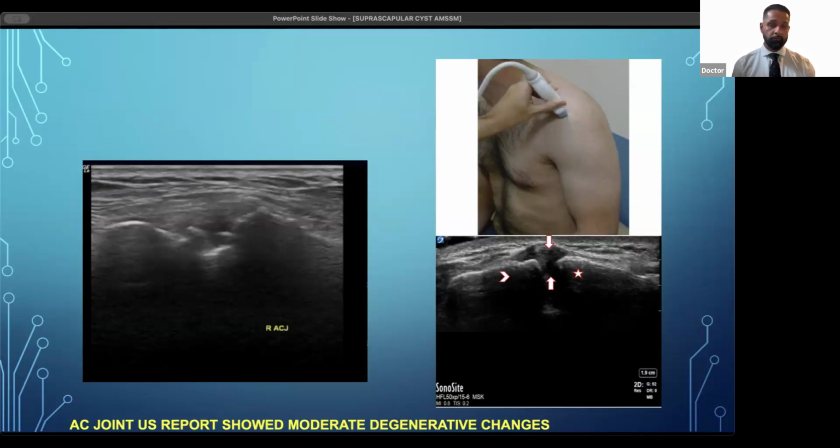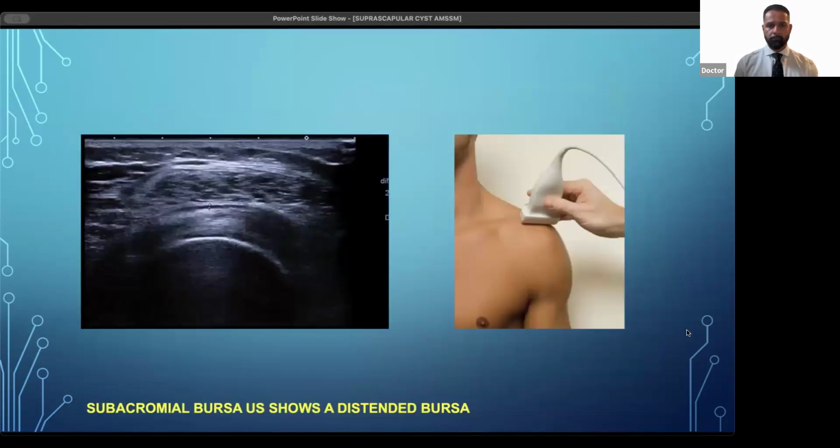They typically say it's either from AC joint degenerative changes, or from a labral tear or capsular trauma. So right here is the AC joint they're showing you, and this is the fibrocartilaginous disc in this place right here. So these are good examples on this image that I had. And again, our AC joint ultrasound showed some moderate degenerative changes on the report.